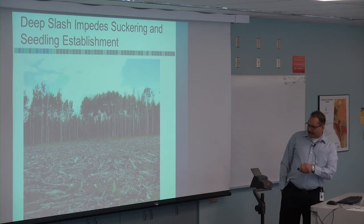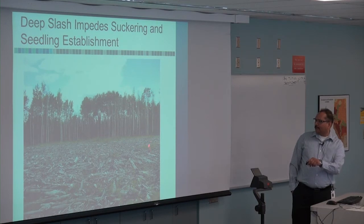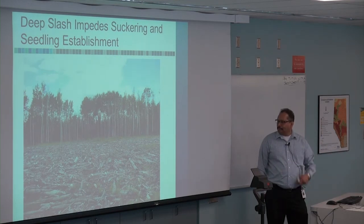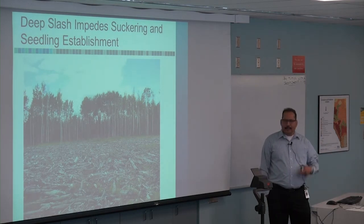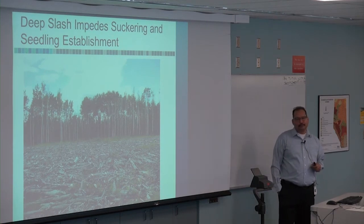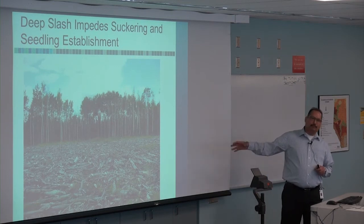For example, this is another site where much of a slash, again, helps suckering to occur from the root material and so on. And what this does is help to stabilize the site and facilitate growth to occur, and also we haven't looked into the role of wildlife.